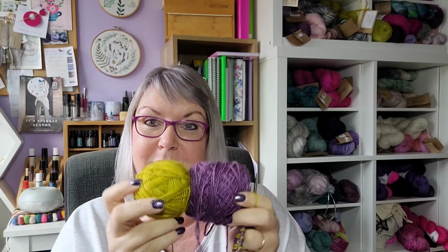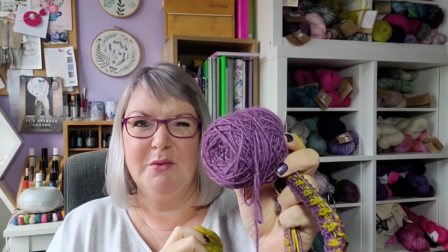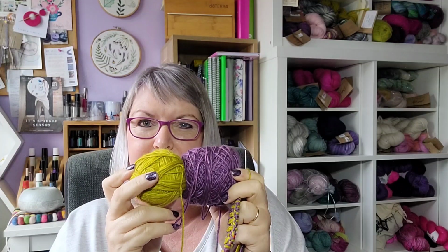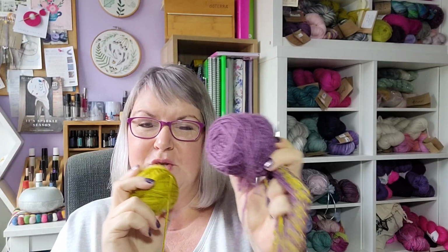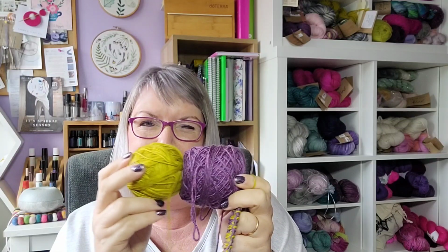So I decided to go with these two. I like both those colours. I've used this one for quite a lot. I have two cowls already that use this colour with another colour, but it looks quite different with this bright green. I wasn't 100% sure how it would look together, and I haven't done very much.